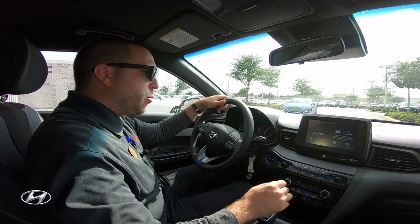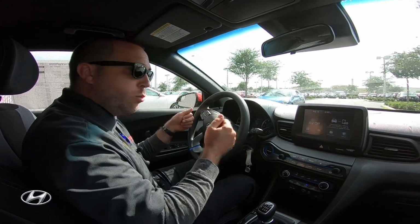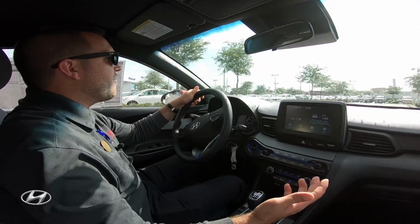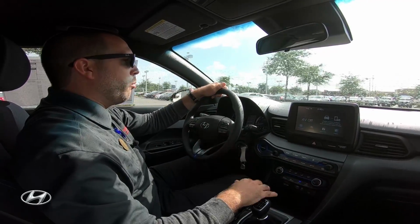If you don't like the feeling of the sport mode, you can turn it off. The steering wheel will be a little bit looser. It won't be as aggressive. You'll save a little bit more gas though. So if you want to save gas, then definitely leave it in normal mode.